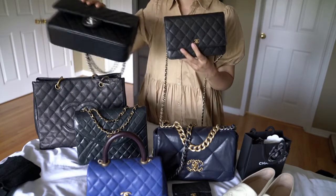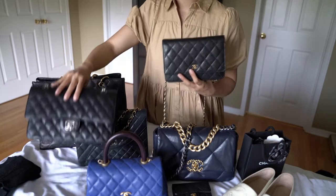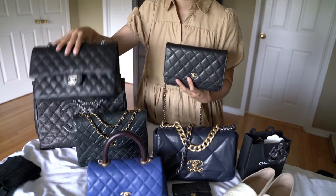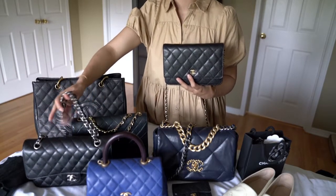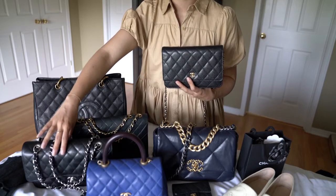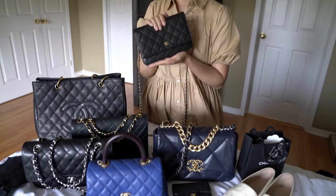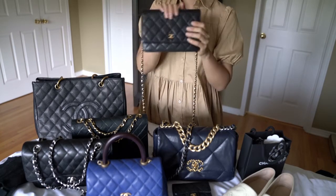At the time, this walk, I believe, was $2,600 plus tax in Canada, and this here was $6,800 plus tax, which now looking back seems not super expensive, but back then I thought the price on these bags was just crazy. Even for me to pull the plug to buy something like this for $3,000 was a lot.